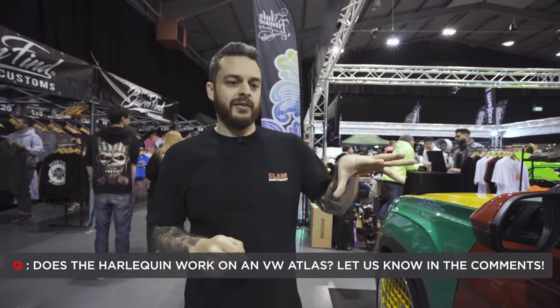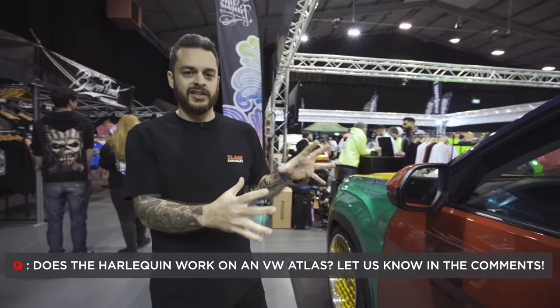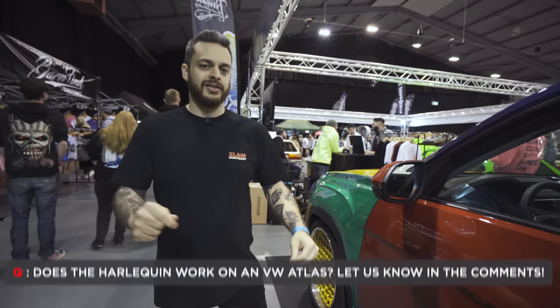I think that's pretty fitting for Ultimate Dubs Volkswagen show, don't you think? What do you think of this car? Drop us a comment. Do you think the Harlequin works on an SUV like this, like it does on the original Mark III? Let us know.